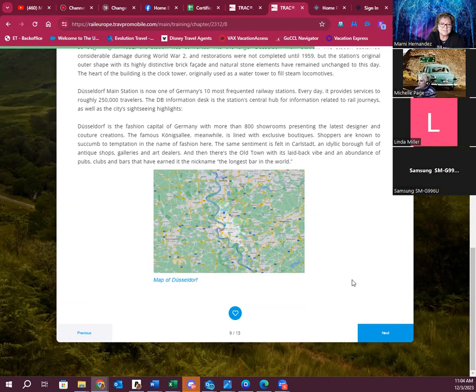culture creations. The famous Königsallee, meanwhile, is lined with exclusive boutiques. Shoppers are known to succumb to temptation in the name of fashion here. The same sentiment is felt in Carlstadt, an idyllic borough full of antique shops, galleries, and art dealers. Then there's the old town with its laid-back vibe and its abundance of pubs, clubs, and bars that have earned it the nickname the longest bar in the world.